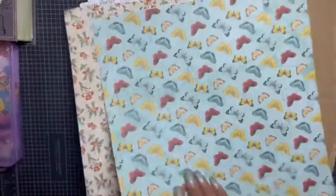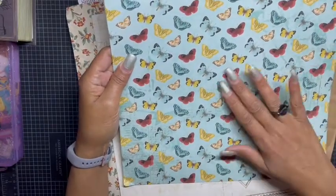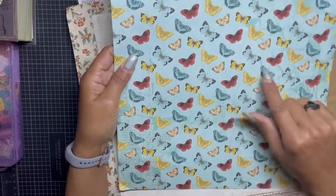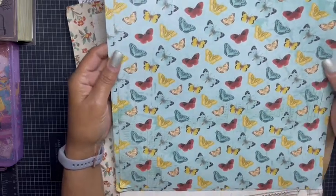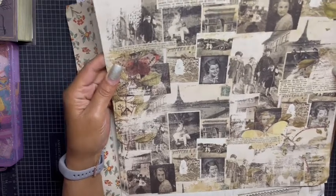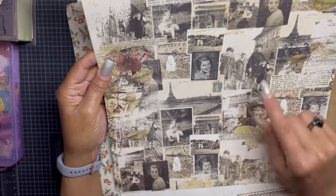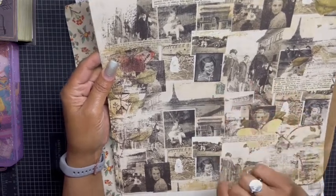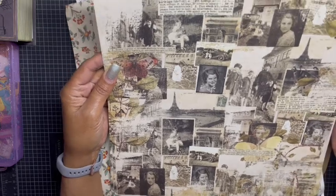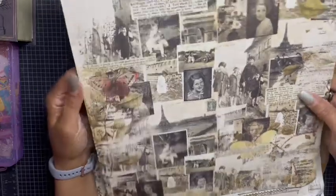Of course, butterflies. And the blue, it would have looked better if it was on a beige, because you kind of lose the blue butterflies or the teal butterflies in here. But it's still pretty and still workable. But I absolutely love this side. Nice little collaging, some dictionary pages, some vintage photos, some postcards, some stamps. It looks like we have some different textures, could be some stenciling, but very, very pretty.